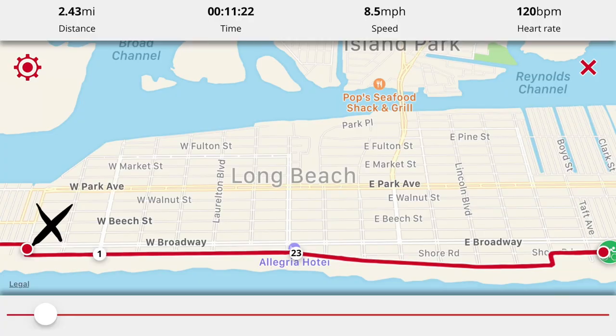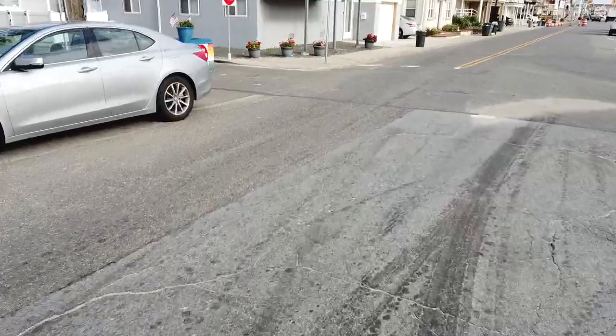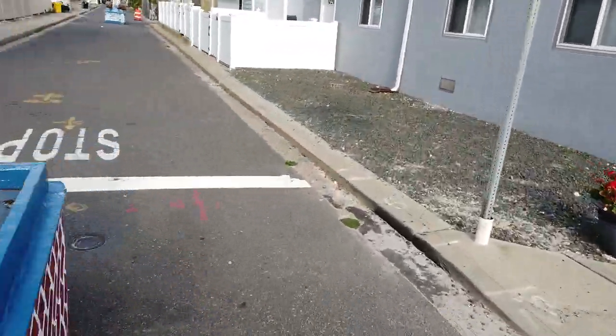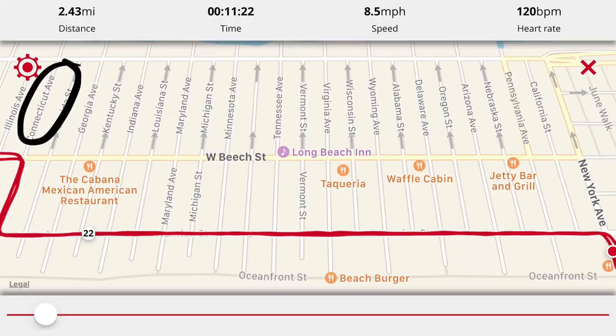I started off on the east end of the boardwalk, went all the way to the end, and at the end made a quick right and then a quick left onto Ocean View Street, all the way to the State Streets. At the end of Ocean View Street, I made a right onto Connecticut and then a left onto Beach Street.